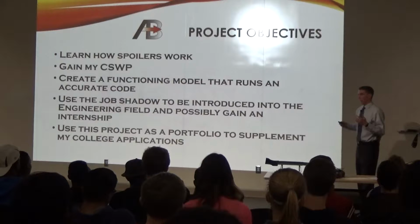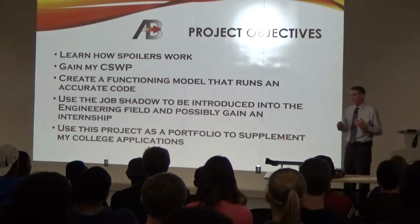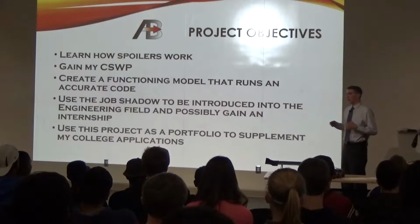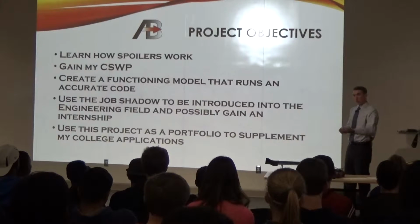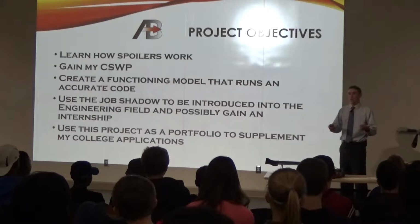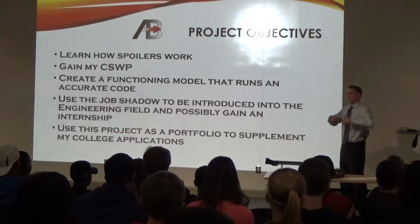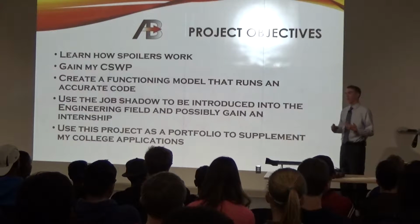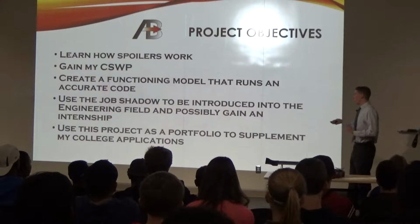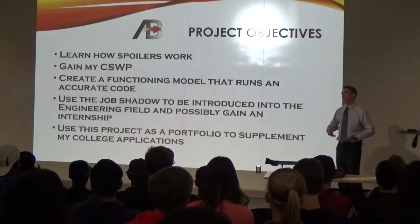So my project objective was to learn how spoilers work, which I had a pretty good idea, but I wanted to get more in depth. Get my CSWP, which stands for the Certification in Solidworks Professional level. I already had gotten my certification at the associate level, but I wanted to up that. I wanted to create a functional model that would then run and simulate what the full-size one would do. And I wanted to use the job shadow that we had to do in class to then learn about the field of aerospace, or I thought I was going to do mechanical, but I changed to aerospace, and possibly get an internship through that. Finally, I wanted to use my project as a way to show colleges of my interest in the field of engineering and possibly my work ethic.